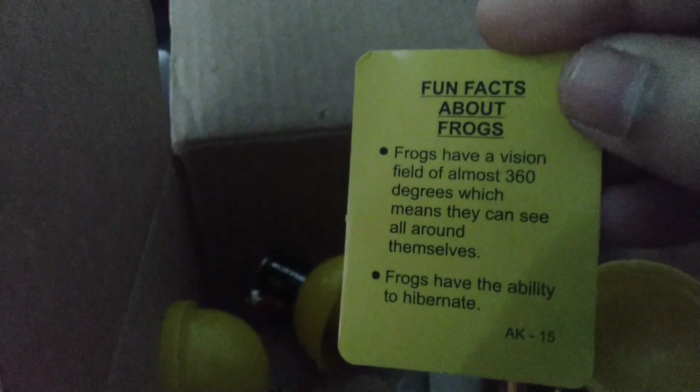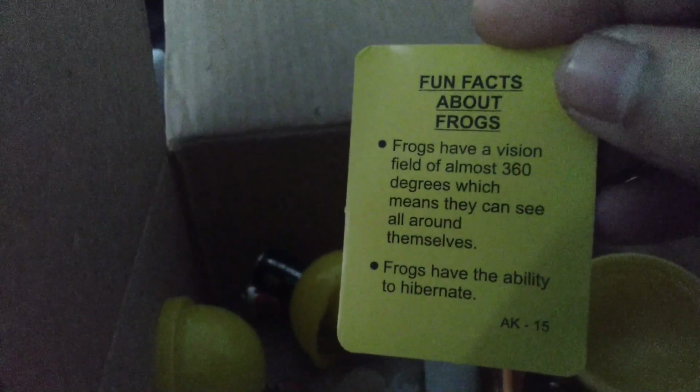And next is about frogs. Frog fun facts. Frogs have a vision field of almost 360 degrees, which means they can see all around themselves. Frogs have the ability to hibernate. So this is about frogs.